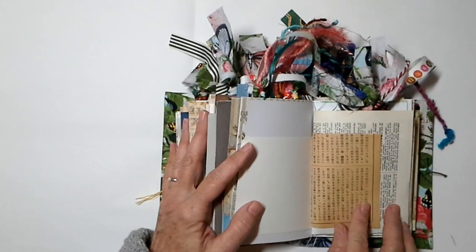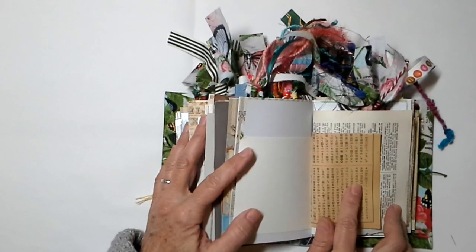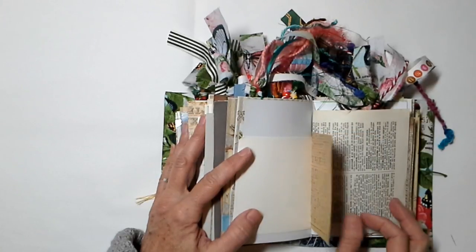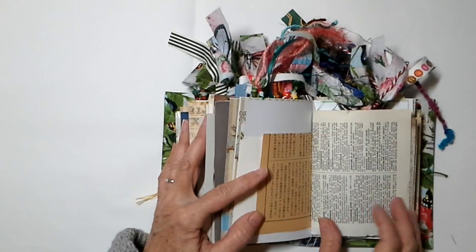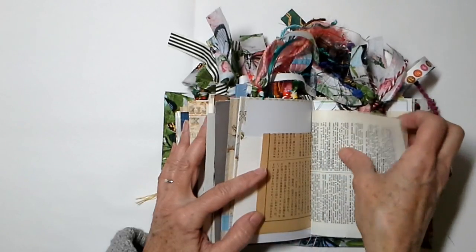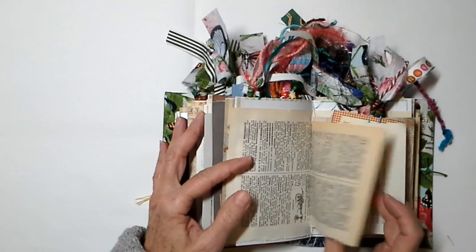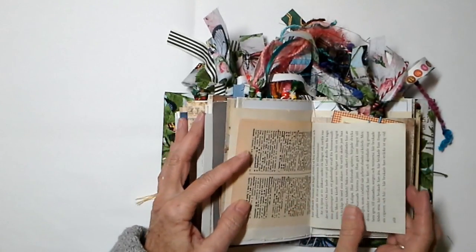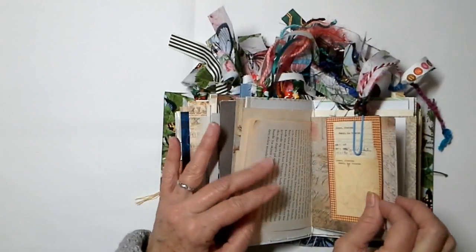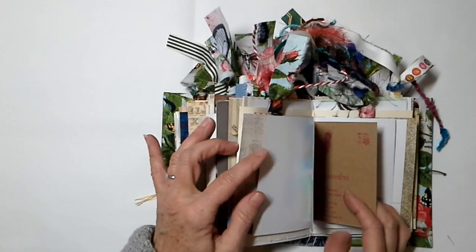I love the juxtaposition of all of this white. This is new. These are Chinese letters. Very super cool, very old. We've got a 1952 French dictionary right here. That is quite lovely. I believe this is a German dictionary. Got some Swedish text for you. I think over here we've got Spanish.